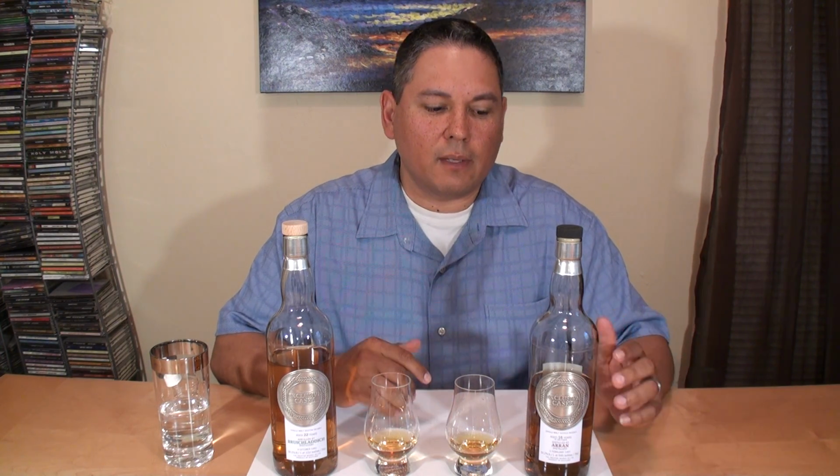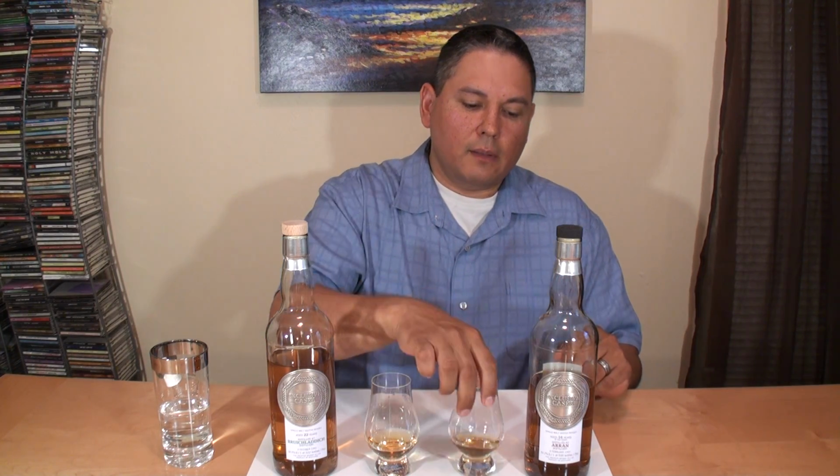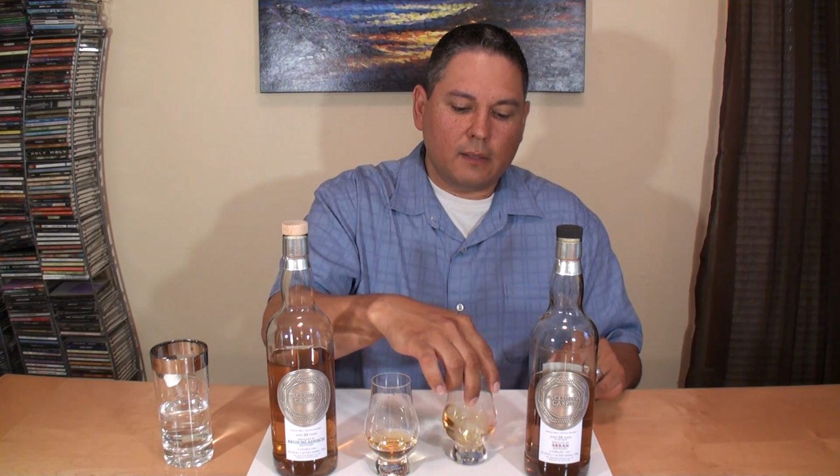The fact that it was distilled in 1997 is pretty impressive, considering the Arran distillery has only been around since 1995. So this is some of their older whiskey. Okay, what else do we need to know? I think that's about it. Let's go ahead and get to the nosing and tasting. Arran 16.